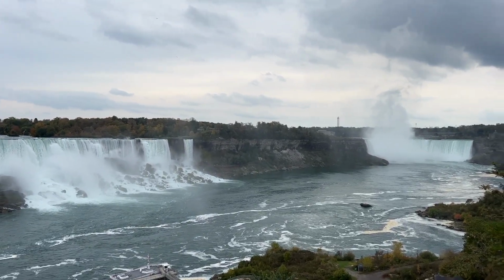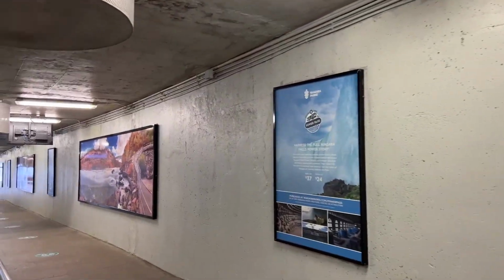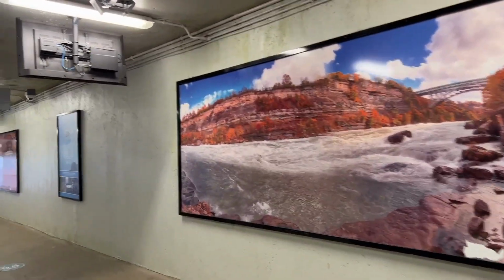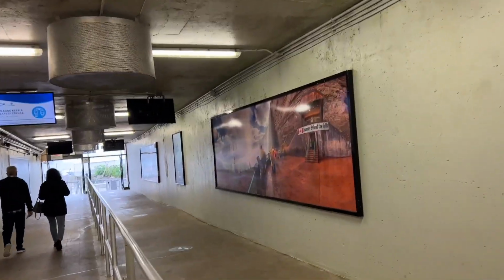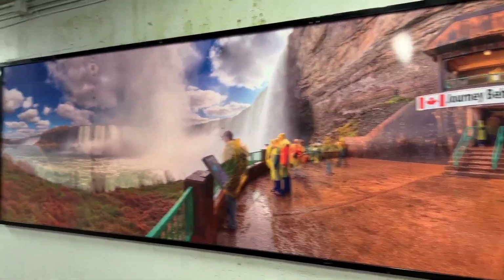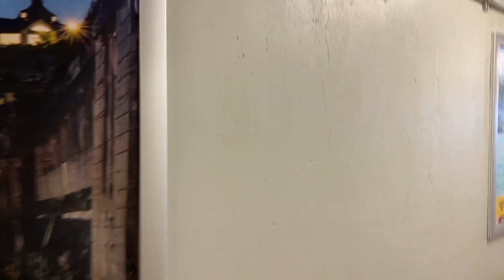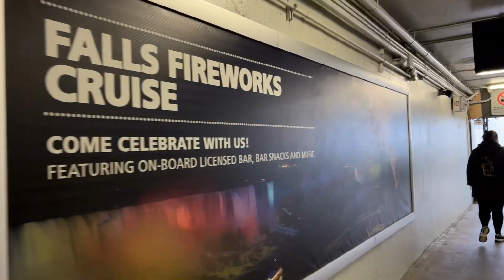What an incredible view. Oh, these are cool views, aren't they? We're going to see some pretty amazing views in just a second. We did that earlier on. And then we've got the Falls illuminated cruise. That would be cool. Falls fireworks cruise. This is gonna be fun.